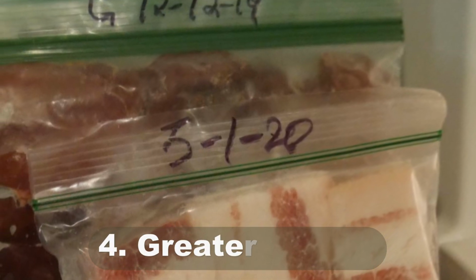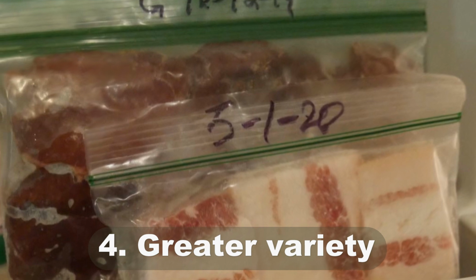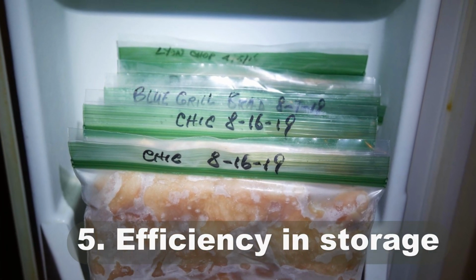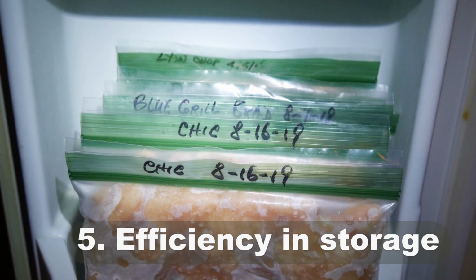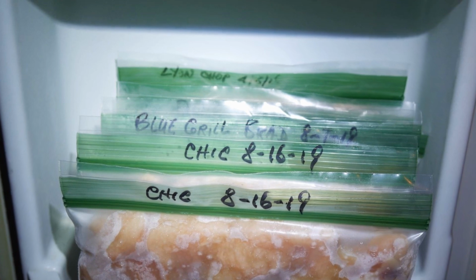Number 4, greater varieties. You can have many different types of meat and seafood ready on hand. Number 5, efficiency in storage. You will take up far less space in your freezer to store different kinds of meat and seafood.